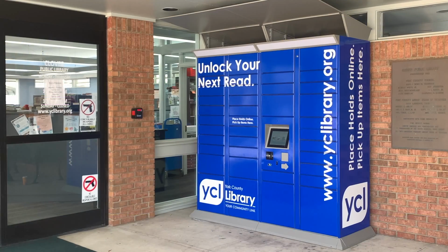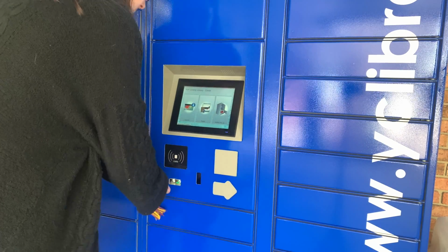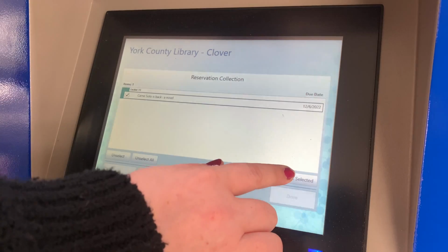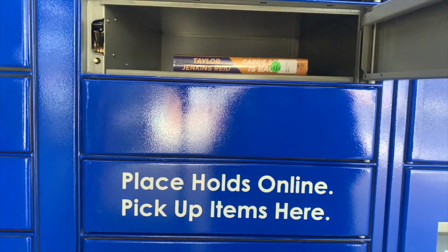When you receive that notification, you can head to the lockers at your selected branch. You'll need to scan your library card, select the items on your account for pickup, and press Checkout. The locker with your books will automatically open.